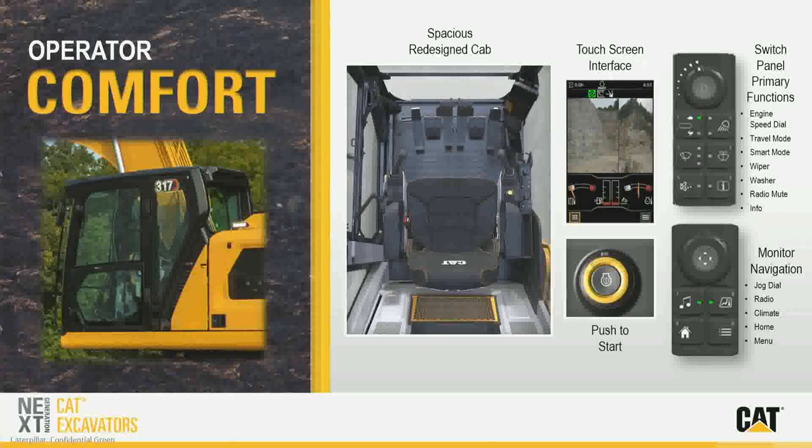So putting everything out in front of you, and whether you like to interact with that touchscreen display or just prefer some of the shortcut buttons, a lot of this is based on operator preference and choice and what you feel most comfortable with. So those are quite a few things.